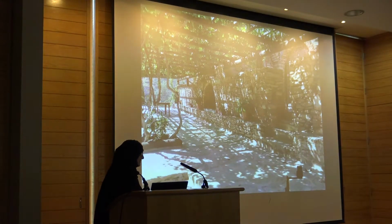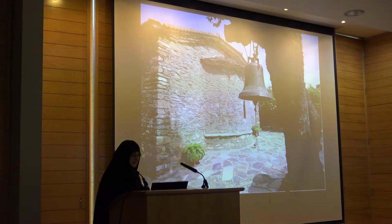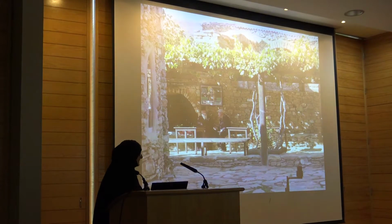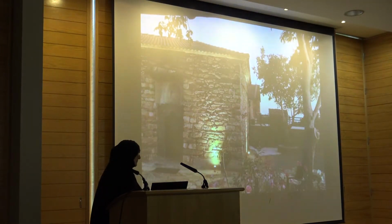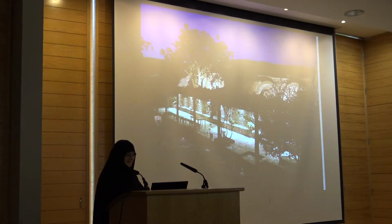People love to come and sit here now. Gives you a feeling of... the last couple of photographs. In the evening we have put some lights around, and at night we like to come here, and it's very beautiful on a warm evening to sit up here.